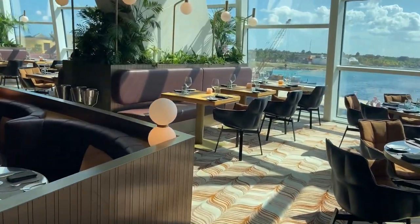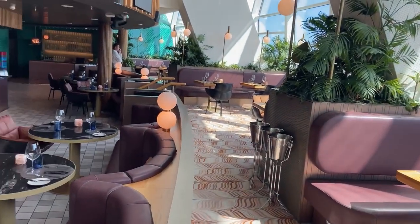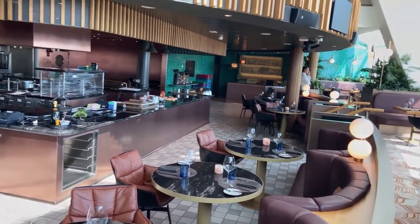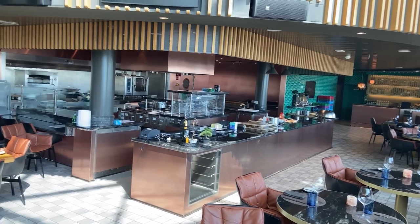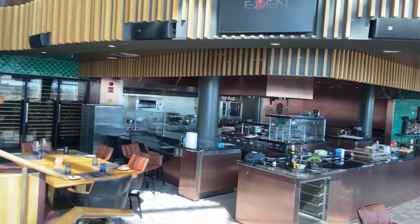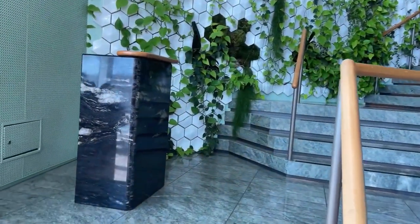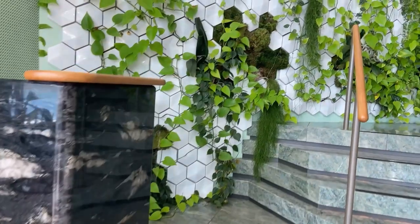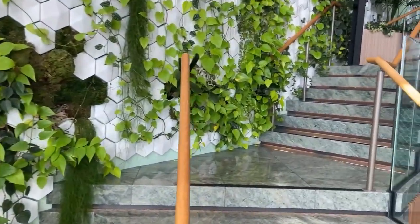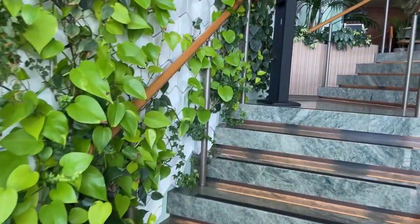It is such a beautiful space. And John and I are actually dining here tonight. Let's take a walk over and just give you a scan around. So pretty. We are celebrating my birthday. Today is my birthday. And let's head back upstairs.